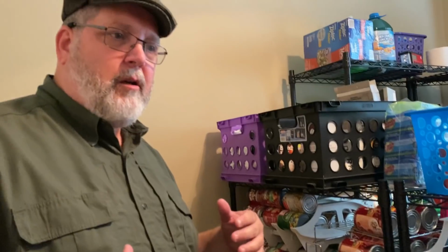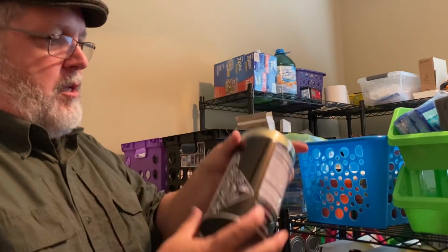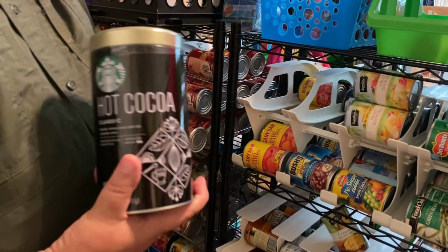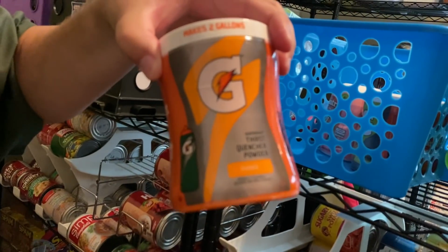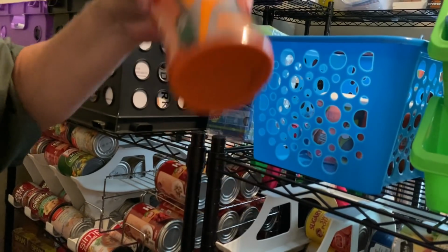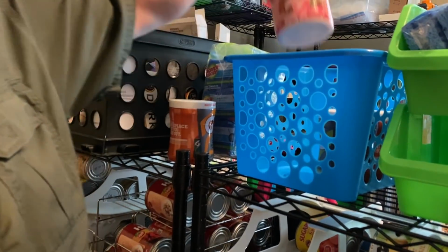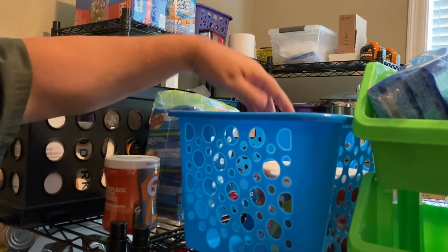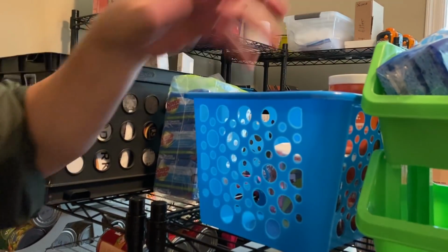So along with those, you want to have different additives for different liquids. We talked in a different video about water storage. Well, sometimes you want different flavoring. We've got hot cocoa. We've got Gatorade. Electrolytes are very important. We also have a bunch of individual packets that you can carry with you, but we've got Gatorade packets. Lemonade. I mean, who doesn't like lemonade? Well, I'm sure somebody doesn't, but I don't. We've got several more Gatorades in here.